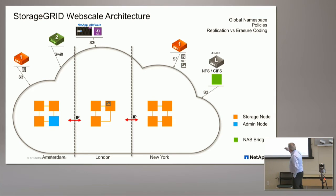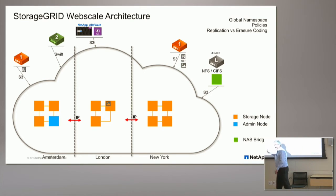Like there might be a pool called the New York pool, there might be a pool called London, a pool called Amsterdam. Similarly, there could be a pool called SG5660 appliances, which is one of our deployment methods, and maybe there's some of those across all of these. So a node can belong to more than one pool. The thing you need to remember about a pool is that's the target of anything you do with a policy.